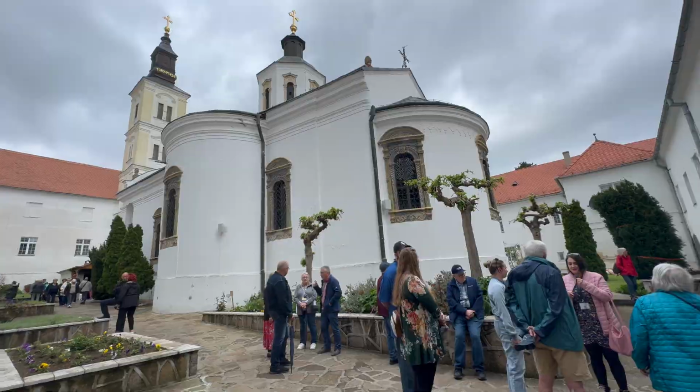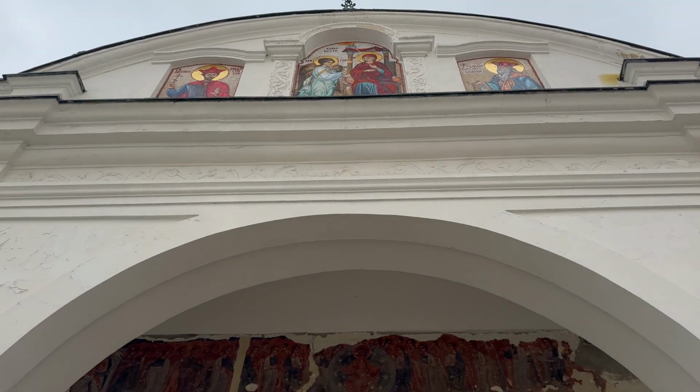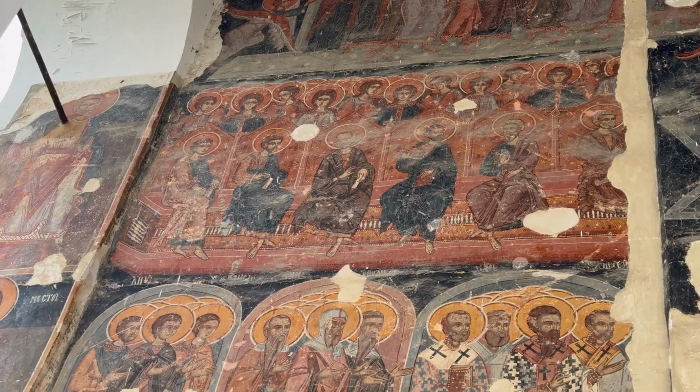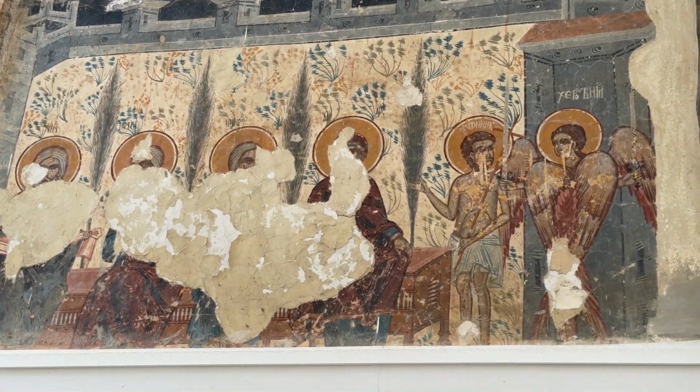On the tour, you're going to head right into the monastery and check out the beautiful frescoes in the church, many of which date back to the mid-18th century. It's considered to be a key example of Serbian Baroque architecture. On the outside, you'll see really ancient frescoes.